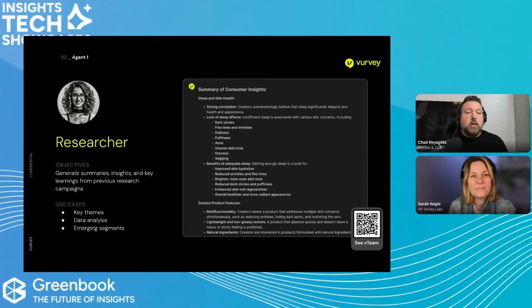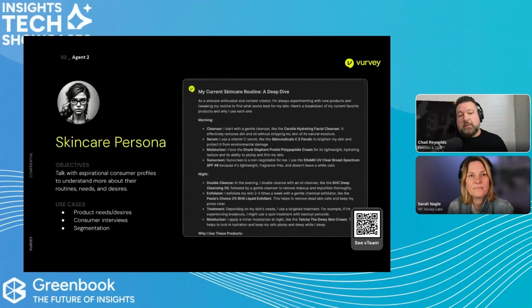So a researcher is obviously going to help us do additional work with finding themes, digging into pain points, framing insights and ideas in a different way, but really looking at lots of data on your behalf to find things. You can also use an agent to represent a consumer.